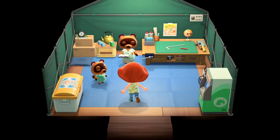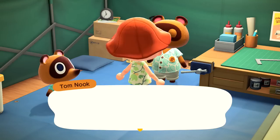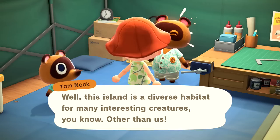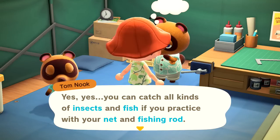Oh, he's holding a book now. Ah, Zebra, hello. What would you like to talk to me about? I'm all ears. What should I do? Yes, that is the question. Well, the island is a diverse habitat for many interesting creatures, you know, other than us, oh, yes. You can catch all kinds of insects and fish if you practice with your net and fishing rod. I'd be most curious to see any creatures that you do catch. By all means, bring them to me.